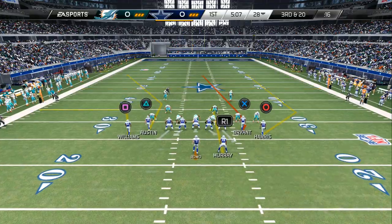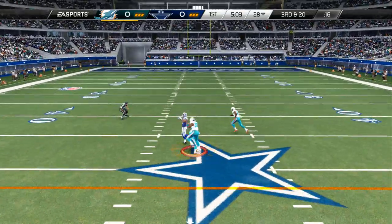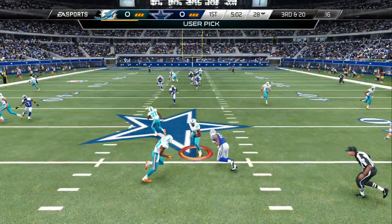Watch the blitz. Watch the blitz. Under is in the backfield. That's an interception.